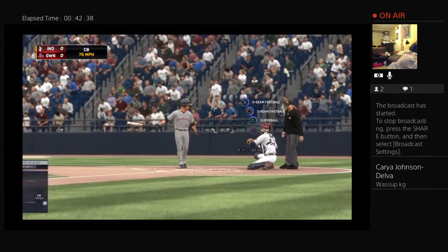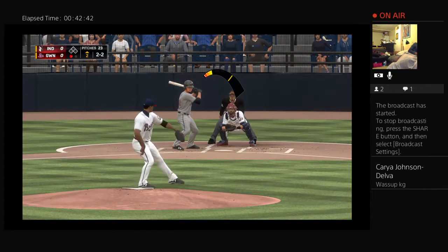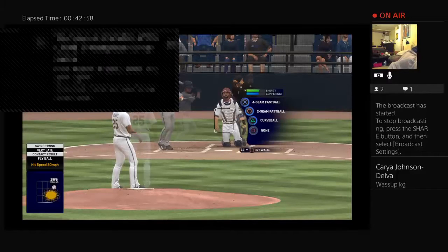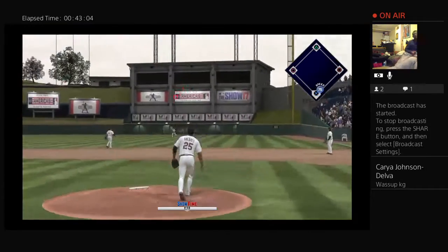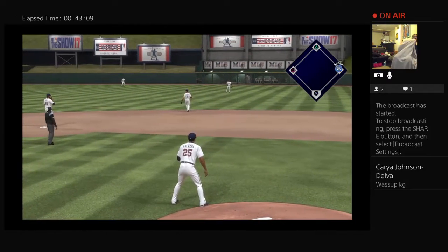Outside and low that time. Now it's two balls and two strikes. He's got him on the ropes at 2-2, but I don't think he'll try to get him out with another curveball. Ready on two balls and two strikes. Here it comes. This is pulled into right.